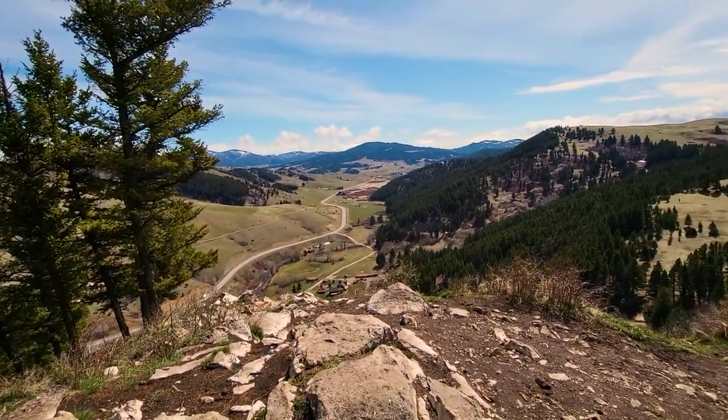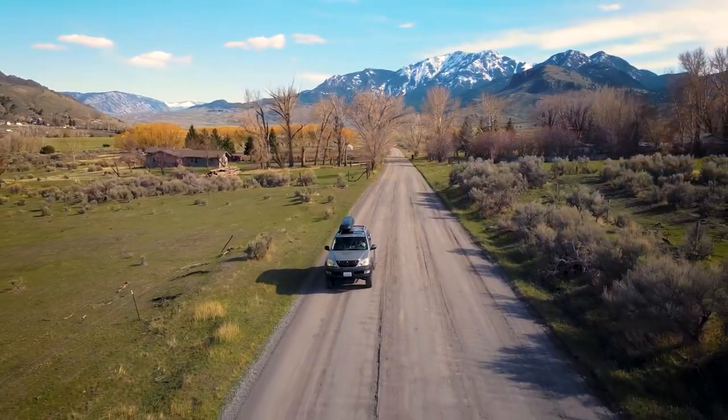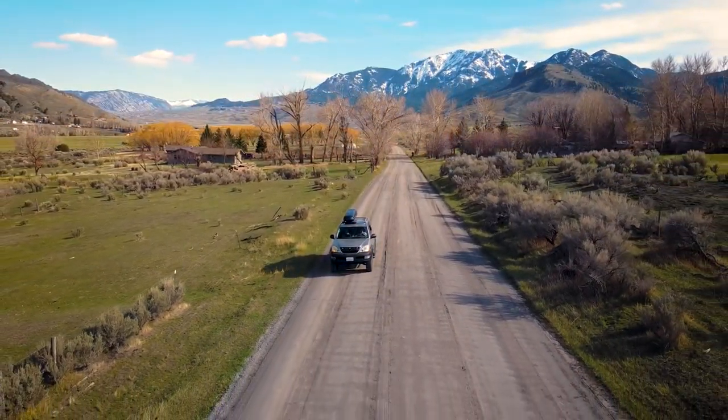Now if you're already in the area and are looking to go a little further, then you absolutely have to go to Yellowstone National Park. I have an entire vlog coming up next about this park and why it should truly be on your bucket list, because it almost feels like walking onto an alien planet.